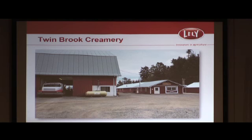You can see on this picture, the front part of the Creamery building, you can see the darker tin, and that was the original building. And then in 2010, we added the back.